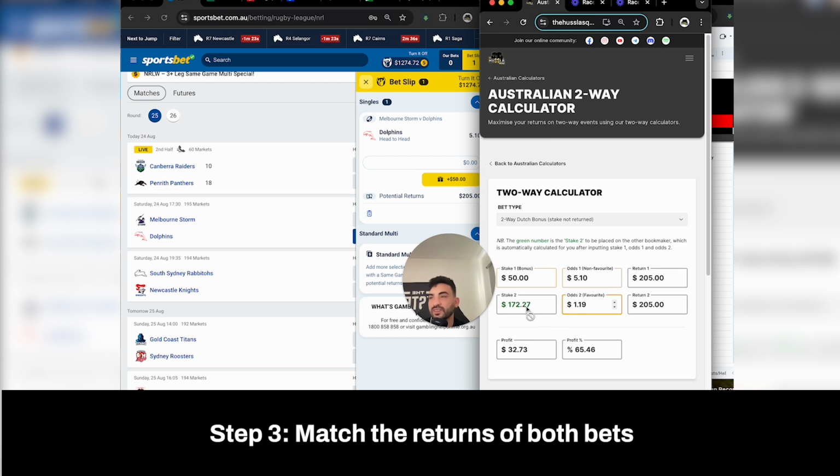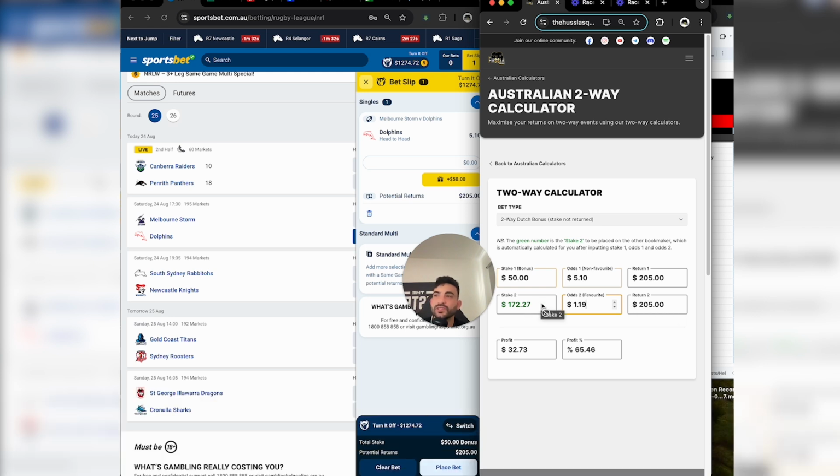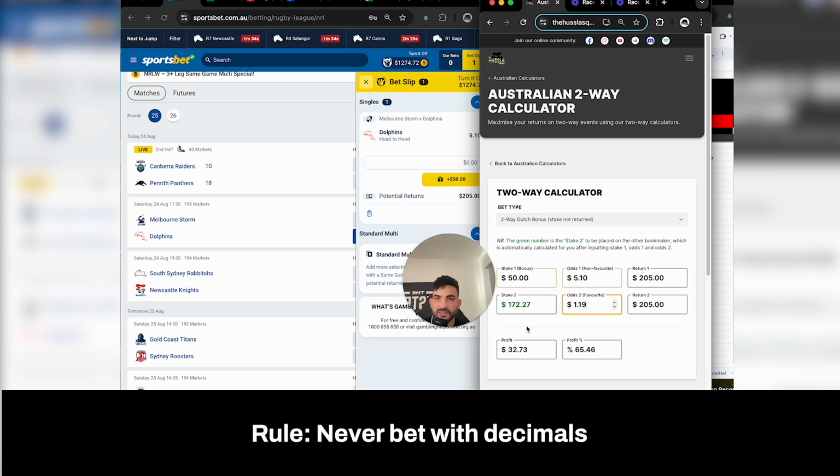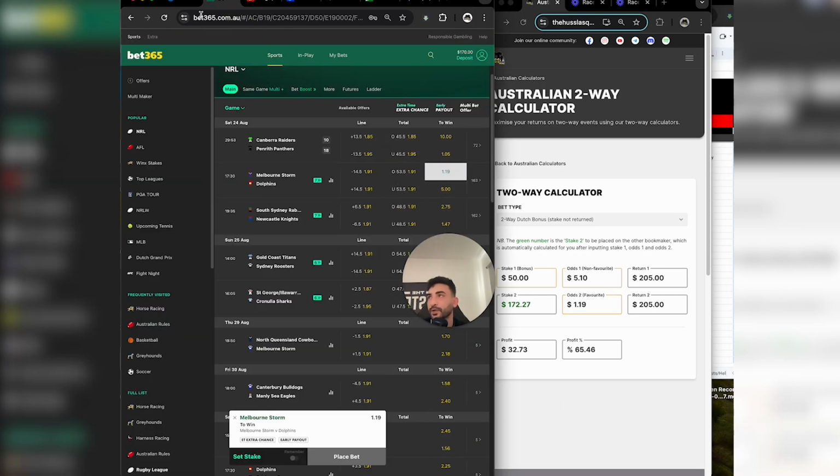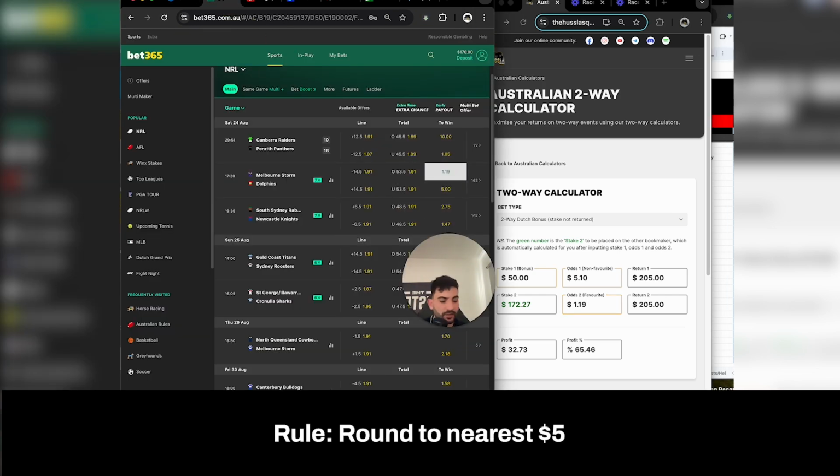Now, this calculator says here that I need to place $172.27 on the Melbourne Storm for this return to be the same. However, this is rookie stuff. You never ever bet with decimals because you stand out like a deer in headlights. So what I'm going to do is head over there and round down to 170.